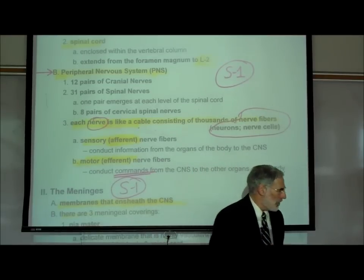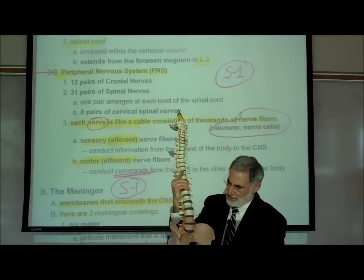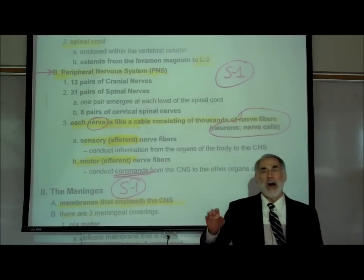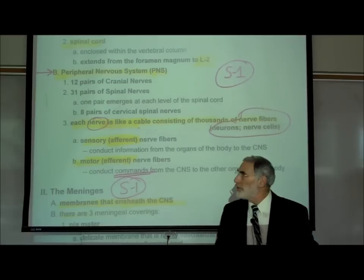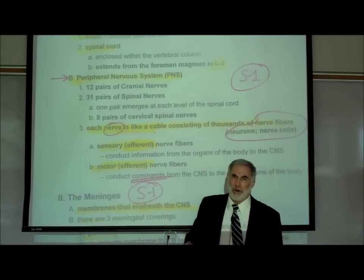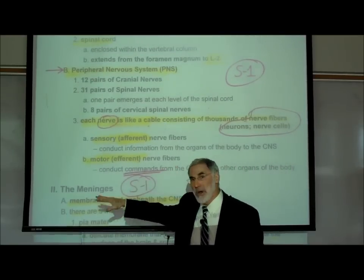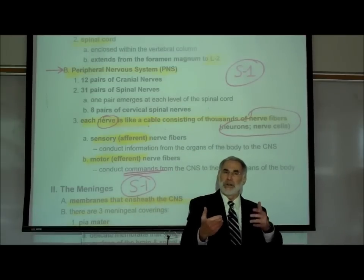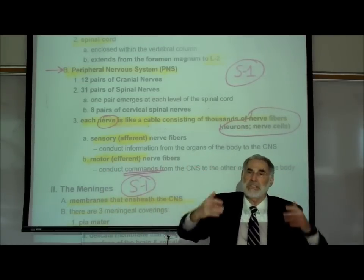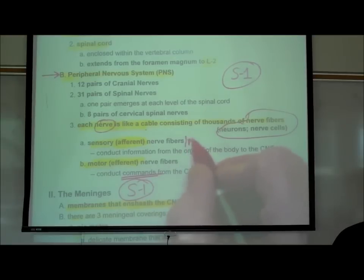Similarly, inside each nerve, and these nerves are large. We can see these nerves coming off the spinal cord, right? And some of these nerves are quite large. And inside each nerve are hundreds of thousands or millions of microscopically thin nerve cells or nerve fibers. Now, some of those nerve cells in each nerve are sensory or afferent nerve fibers, and some are motor or efferent nerve fibers. What's the difference between sensory and motor? Sensory nerve fibers, sensory nerve cells, send information from your body to your spinal cord and brain, to your central nervous system. In a sense, we could call that the input signal. This is the input.